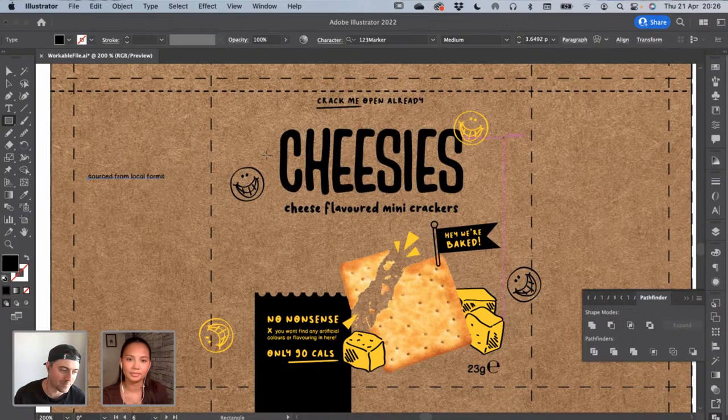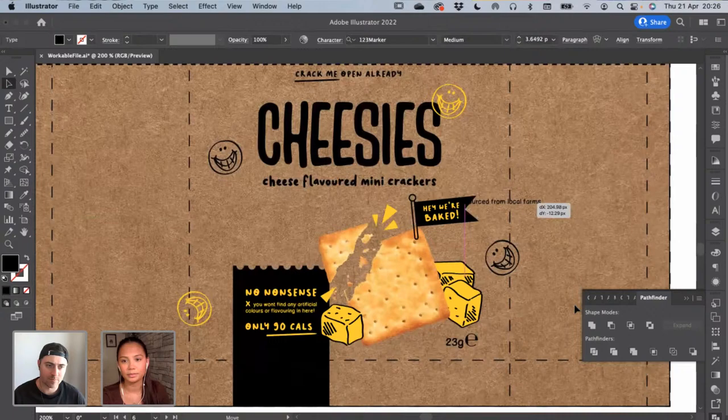I'm just having a look where we can have this. Saw some local farms. We may not need it, but or maybe we could place it on the back.